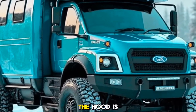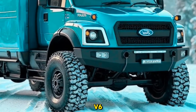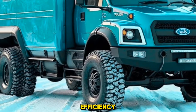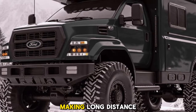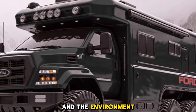The engine under the hood is a newly refined 3.5-liter EcoBoost V6, giving it the perfect balance of power and fuel efficiency. For those looking for a greener option, Ford is also offering a hybrid variant, making long-distance travel easier on both your wallet and the environment.